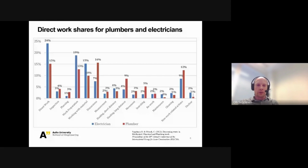And then we can start to look at the other categories, and you see that the plumbers had a lot of discussions because they have inflexible systems and they need to coordinate designs on site, and every time they had to improvise, they had to go look for new materials. So you see that also hauling long distance was higher with the plumbers, searching for materials was higher, and non-work related actions such as waiting was higher for the plumbers. Electricians are able to make do with changing circumstances because they have much more flexible systems and they use more standard parts than plumbers.